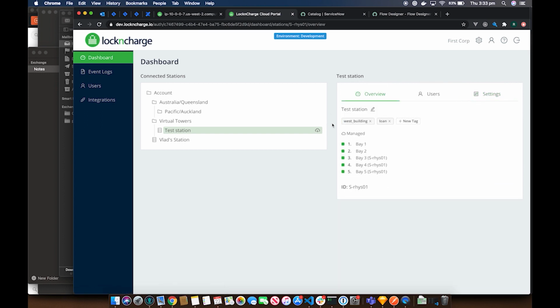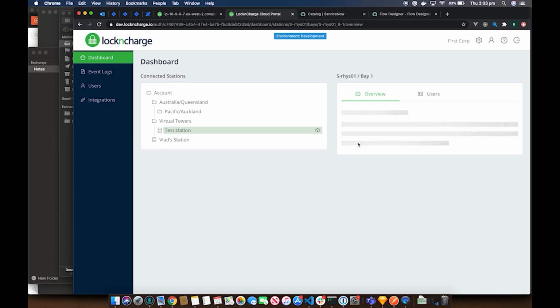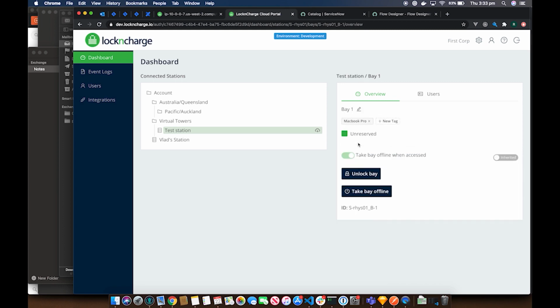I've also set tags at the station level, which will identify the tower's physical location. Here I've set a tag of West Building. I've also tagged it with loan, which allows this tower to be differentiated from other towers that are configured for other purposes. And at the bay level, I've added tags that identify the device type that it contains.